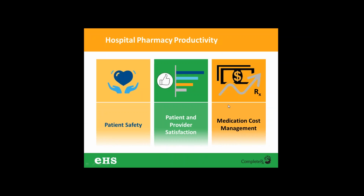So again, determining the correct staffing target allows us to properly staff, deploy, and manage our pharmacy clinicians and support staff, and can have a powerful impact on patient safety, patient and provider satisfaction, and medication cost management.